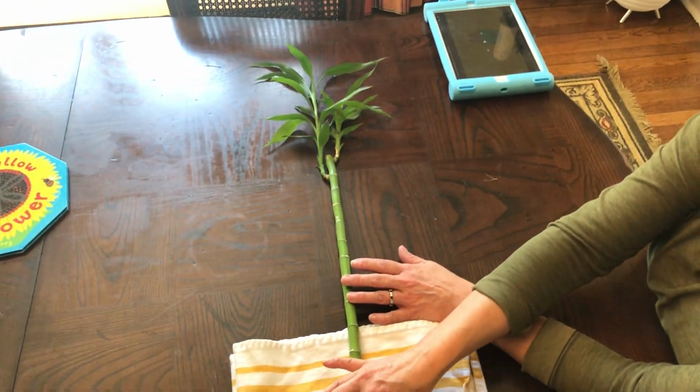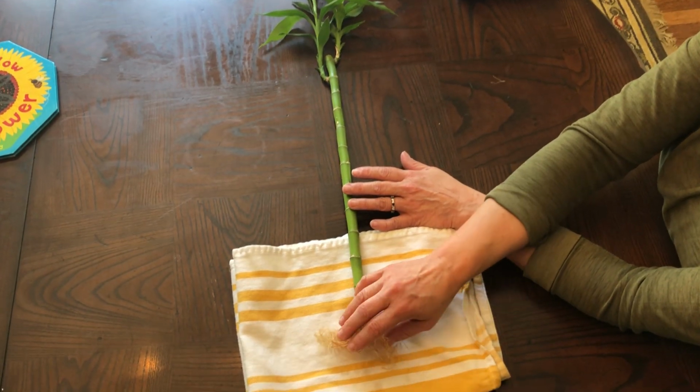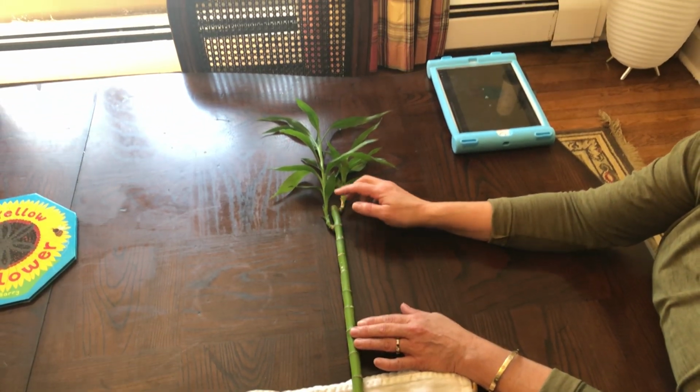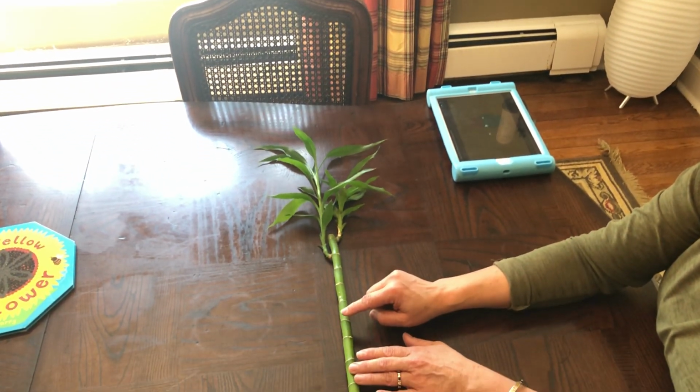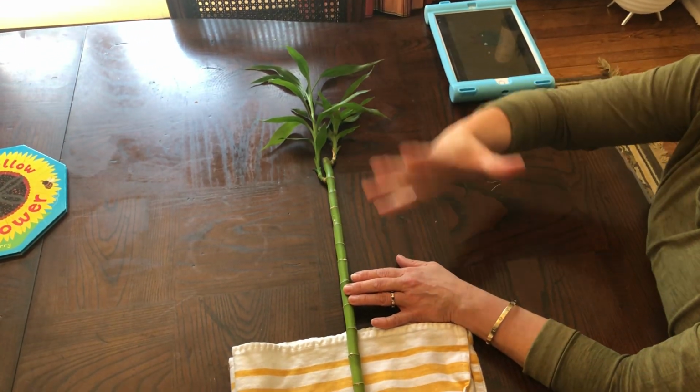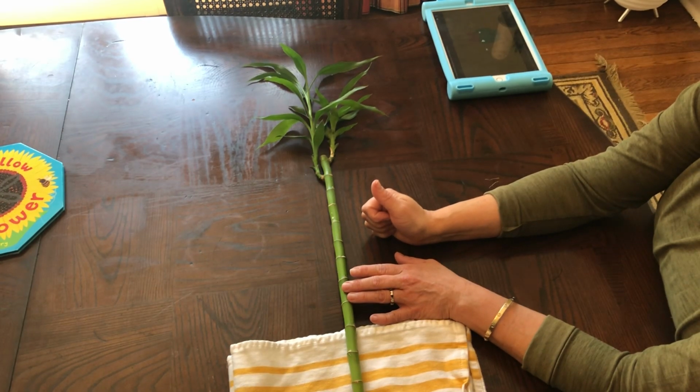So we know that the root's job is to drink the water and all the vitamins. The stem's job is to bring the water and the vitamins up to the leaves and also keep the plant very strong. The leaf's job is to take in all that sunlight and bring it to the different parts of the plant. Kind of amazing, isn't it?